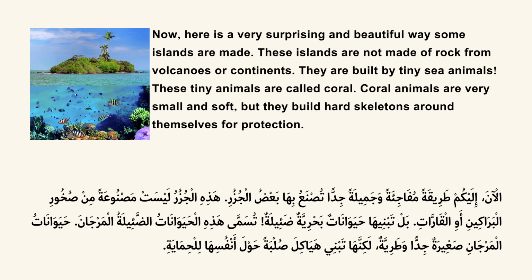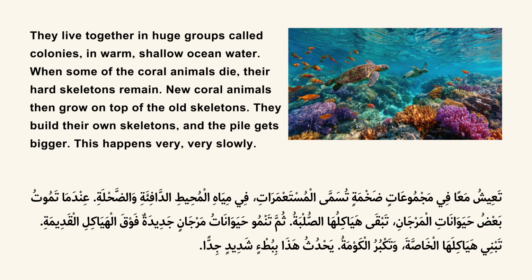Now, here is a very surprising and beautiful way some islands are made. These islands are not made of rock from volcanoes or continents. They are built by tiny sea animals. These tiny animals are called coral. Coral animals are very small and soft, but they build hard skeletons around themselves for protection. They live together in huge groups called colonies, in warm, shallow ocean water.